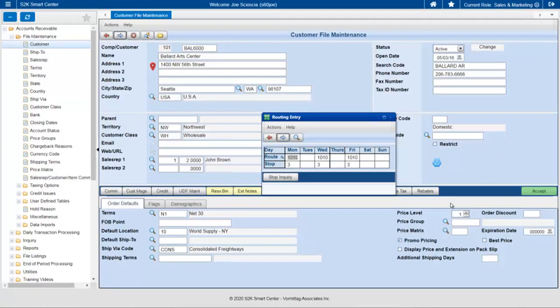When you're using proof of delivery, it all revolves around the route processing that's in S2K Enterprise. As you can see here in the customer master file, there's a routing button that pops up a little window that says, what route is this customer on? You can assign a route number as I did here, route 1010. You can also manually assign a stop, or you might want to interface S2K to a package like RoadNet, which will automatically look at all the orders and assign the stops based on best processes and best route to go through. So you can see here that the route is assigned to the customer.